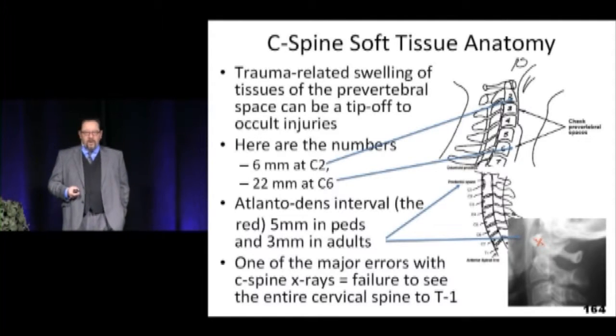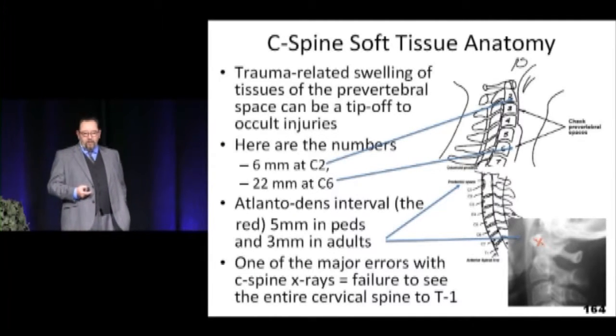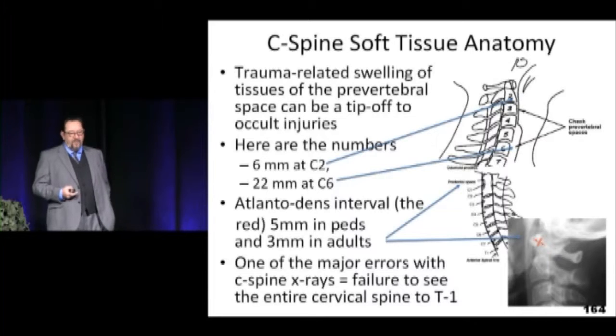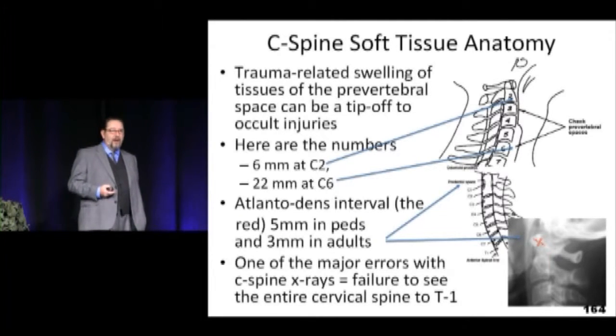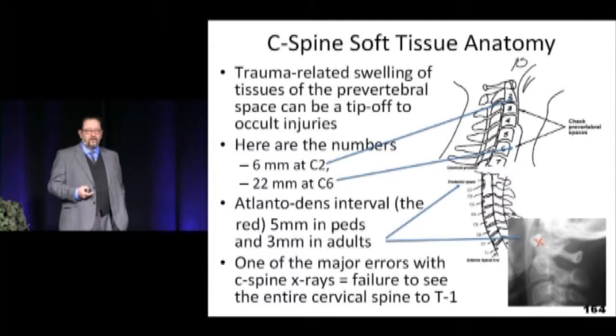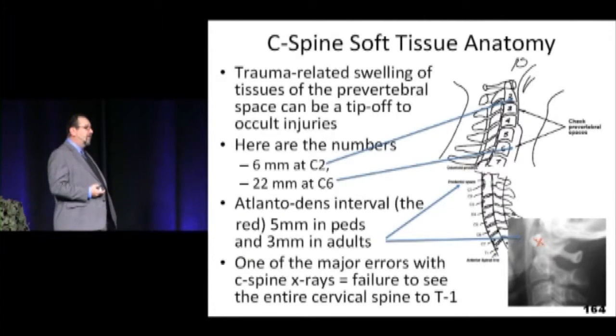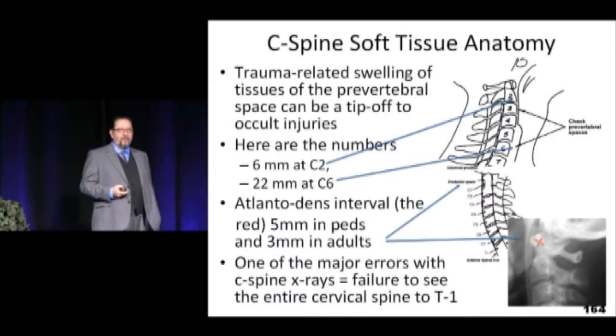All right. So when you're looking for trauma-related injuries, you're obviously looking for fractures, but fractures bleed and cause swelling. And the place you're looking for that swelling is in the prevertebral soft tissues. You can see the little black arrows and the blue arrows pointing to it, and the blue arrows tell you how much soft tissue is allowed in a normal outline. So the mnemonic, it's nothing to do with the lungs. The mnemonic is 6 at 2 and 22 at 6. You're allowed 6 millimeters of prevertebral soft tissue in front of C2 and 22 millimeters in front of C6. If it's greater than that, you should worry that there's been some hemorrhage and edema and hematoma there.